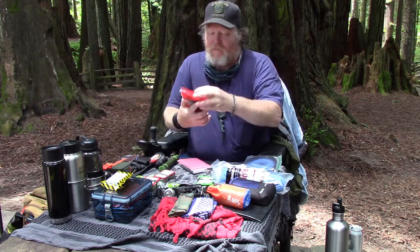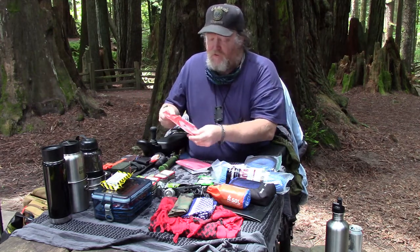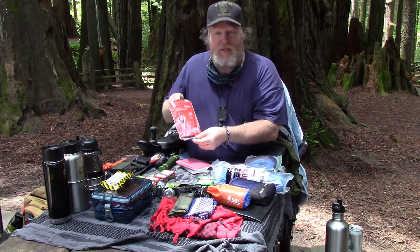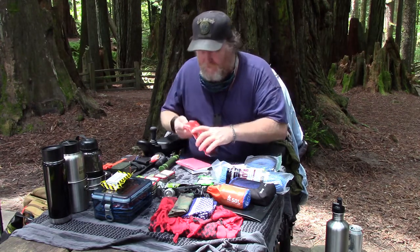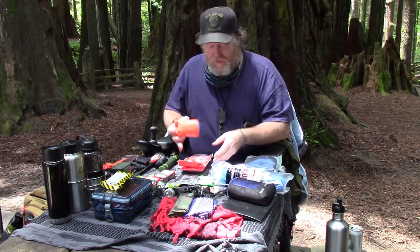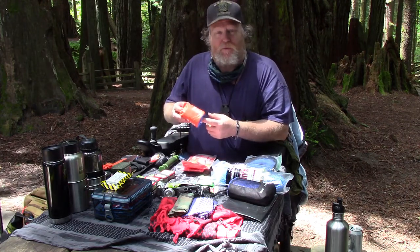This is a slightly better version of that Mylar blanket. It's thicker, it does a little bit better job, it's a little bit better at water resistance. This is made by SOL, which doesn't mean what people always think it does. It's Survive Outdoors Longer. That's the name of their company. This is also by SOL. This is a bivy sack. It's basically this in a sleeping bag form.